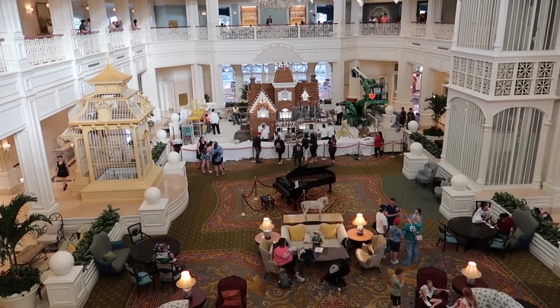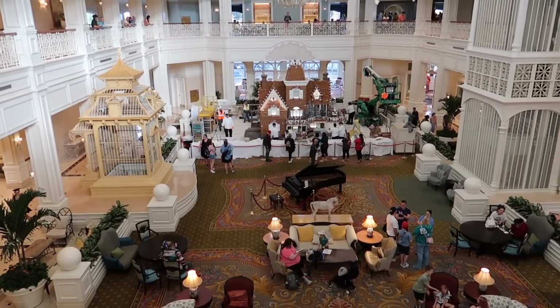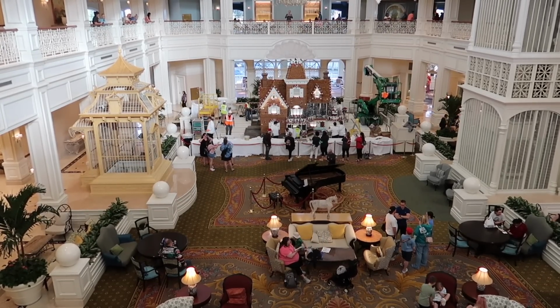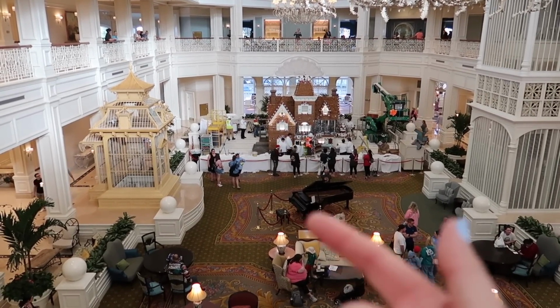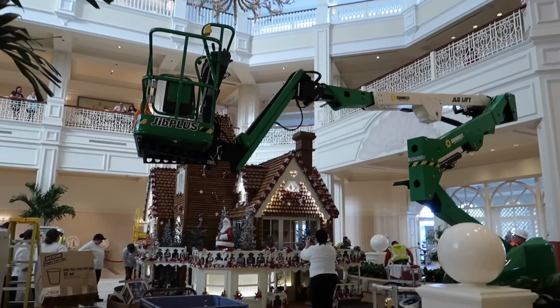Y'all know every year I do a gingerbread tour around the Disney resorts, and they're already building, and it looks like nearly done, with the very famous, beloved Grand Floridian Gingerbread House. So let's take a look at the construction and where they are, and it looks like they might be giving out samples. Let's find out. There are tons of people here watching.